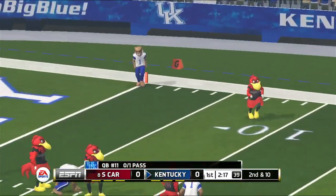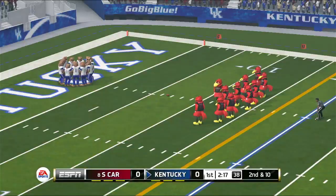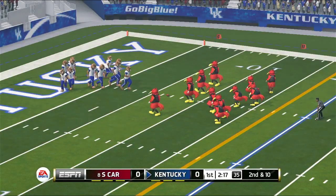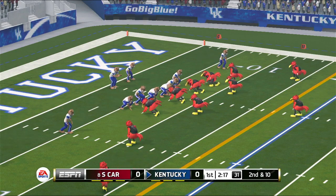And he throws it away. You know, when you feel pressure like that, the worst thing you want to do is throw the ball into coverage. He got away with one right there. He's very fortunate. Next time, he should just throw it away out of bounds.